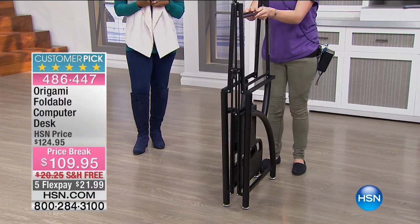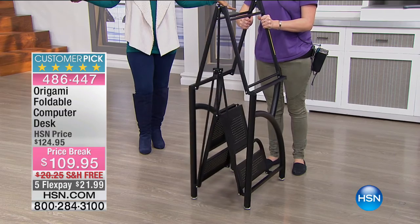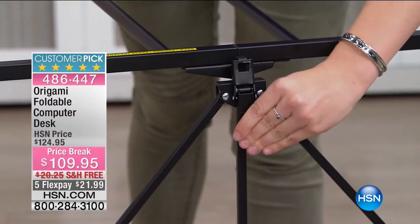And when I do want to craft, I can just unfold it, put it together, and I've got my own crafting space. So you see, this is how it comes. And when it comes to Origami, we're so used to this. You unfold it, there's nothing to put together.